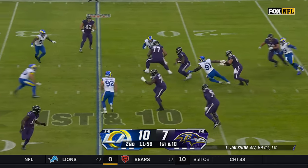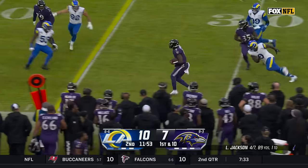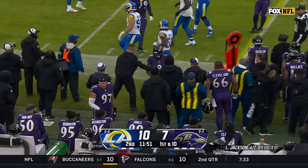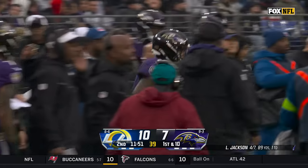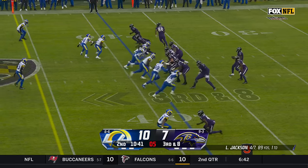Drive begins with play action. Jackson made a man miss and made something happen. Lamar Jackson got a block there from Edwards to turn a sack into a first down run of 11, like not many can. That's almost half of their yards in this game, that one play.